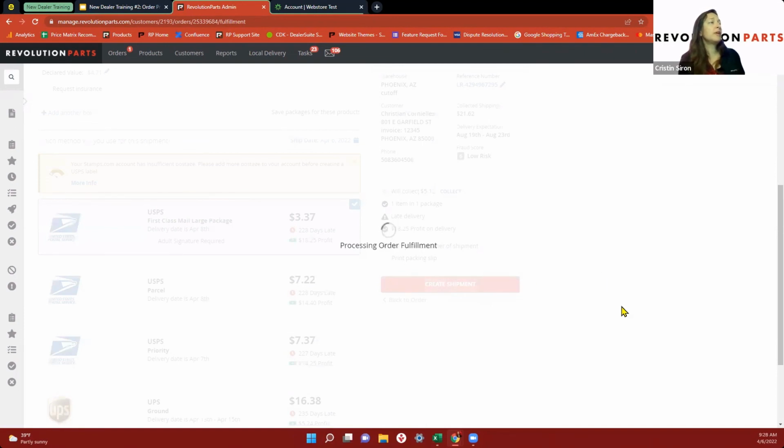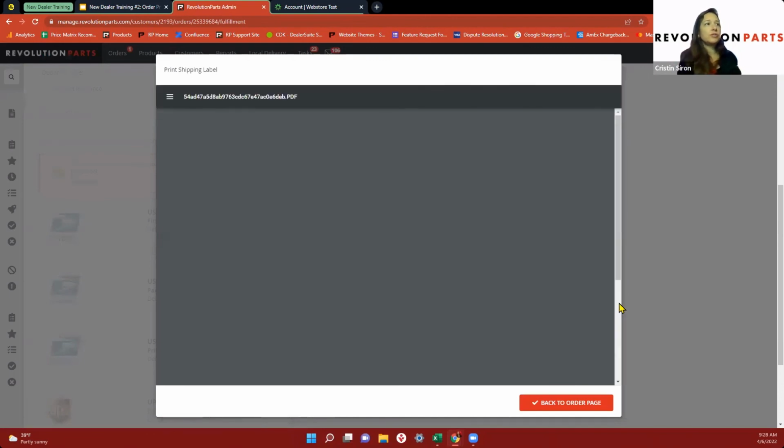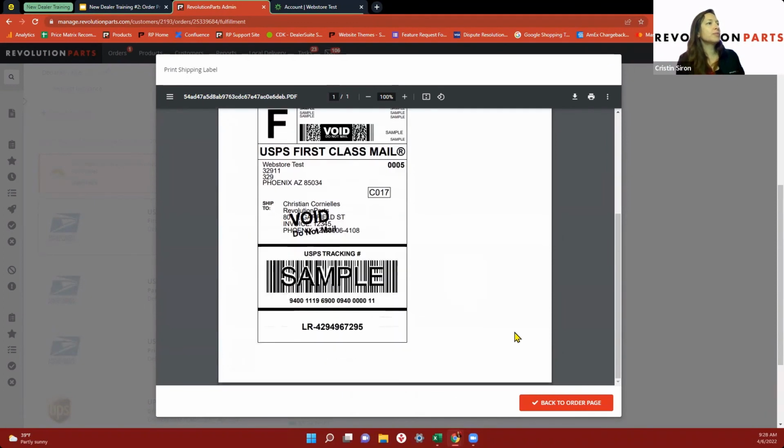Once you hit Create Shipment and funds have been collected, we'll process the order and it will go directly to your shipping label screen. So again, depending on the printer that you have set up will depend on where this prints.